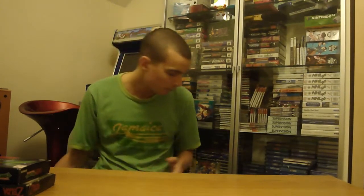So the Super Famicom looks the same as the UK European version of the Super Nintendo, not like the horrible North American version, like a square box. It's not got any of the nice lines or anything. And that came with a few bits and bobs. It came with Mario Paint in the box. The box is really beat up, but all the bits are in there, so that's cool.